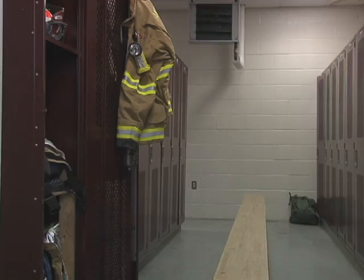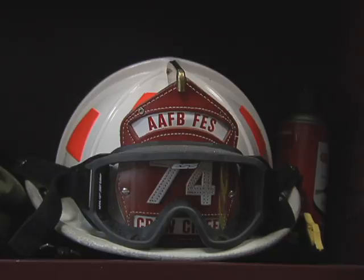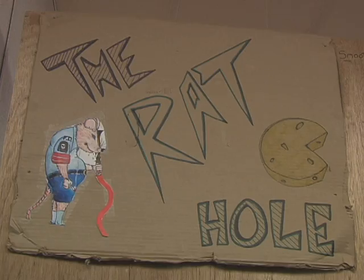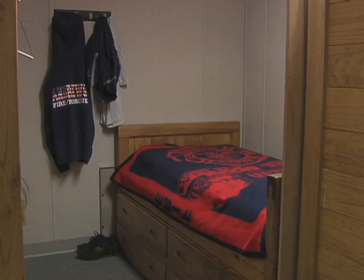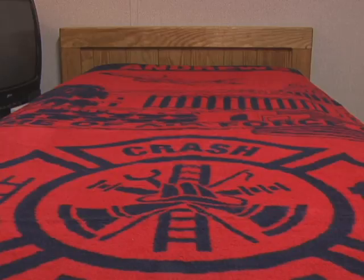Further past that, to the end, we have our bunker or locker room. To the right of that, we have our temporary living facility, which is a trailer, and that's just an open bay where it's bunk after bunk, like you might see in an old 1960s fire station where they're all roomed in one big room.